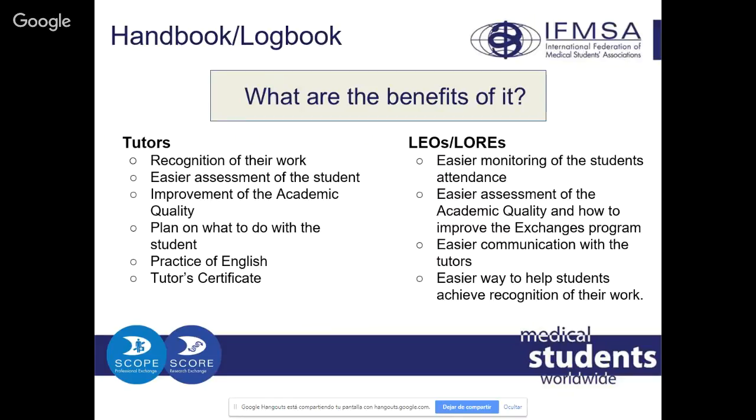On the other hand, the LEOs and the LORIs will also have some benefits. They are going to monitor more easily whether the students are attending the clerkship or not, and thus they will be able to give the certificate, according to SCOPE and SCORE regulations, only to the students who attended the appropriate days at the hospital. In addition, they will be able to improve the academic quality in their local committee, as they will know which department has a high level of academic quality and which one doesn't, and they will make a plan to improve it in this specific department. And they will be able to communicate more easily with the tutors. Last but not least, they will find it easier to help their outgoings achieve recognition of their clerkship at the end of the exchange.